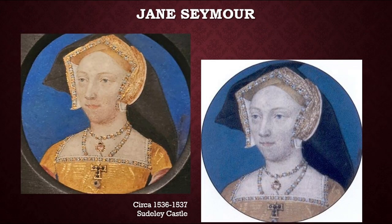And this is a miniature portrait of Jane Seymour, and it is also credited to have been painted by Lucas Horenbout, and this miniature is at Sudeley Castle.